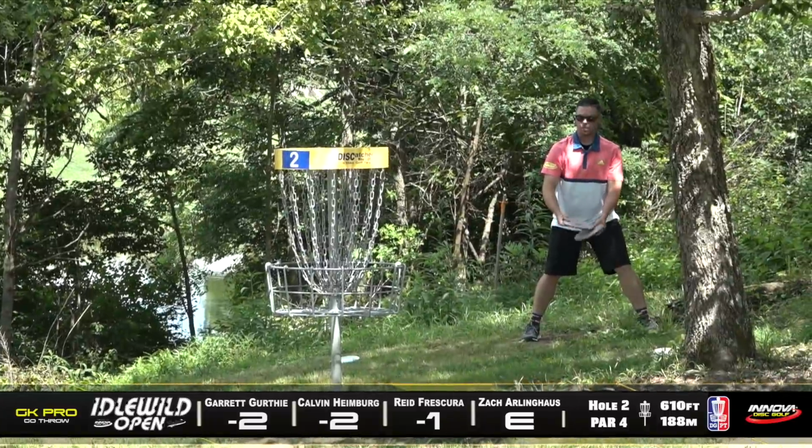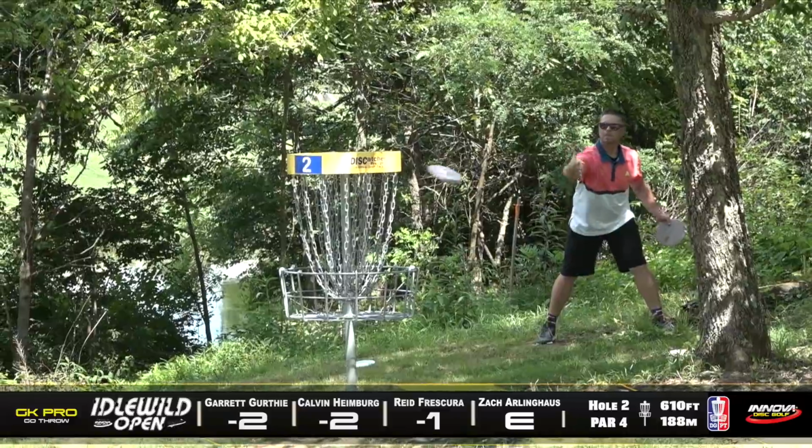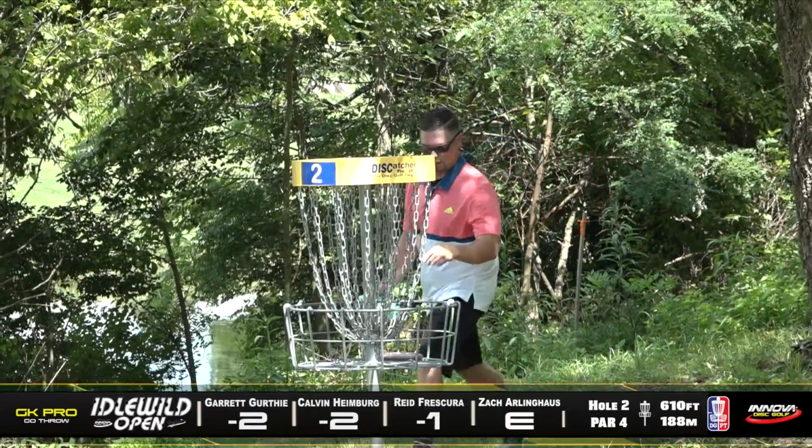Just off for Zach right there. That was his birdie putt. Goodness. Wow. Yeah. Getting a look at birdie with that righty forehand is gross. Yeah, that was awesome.